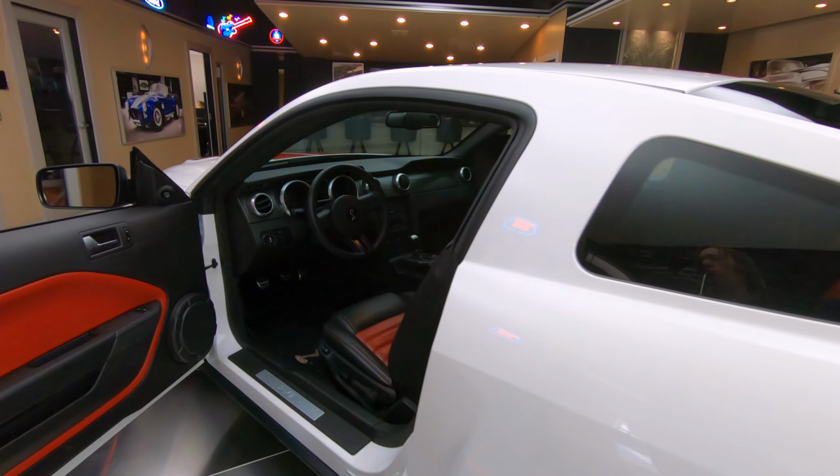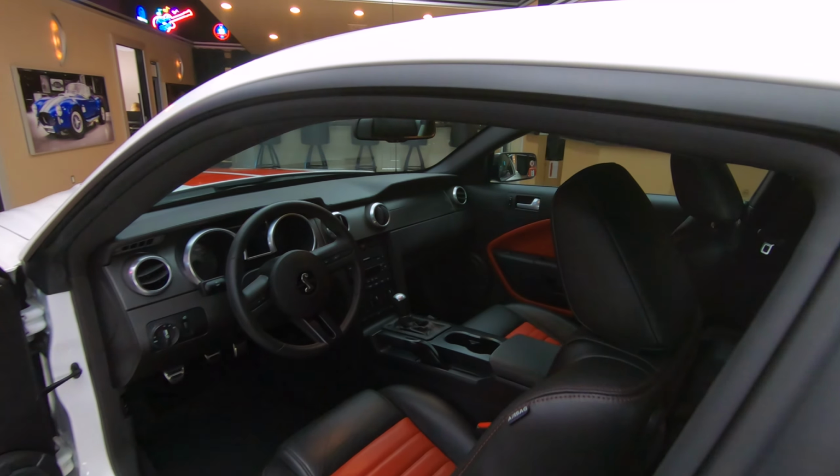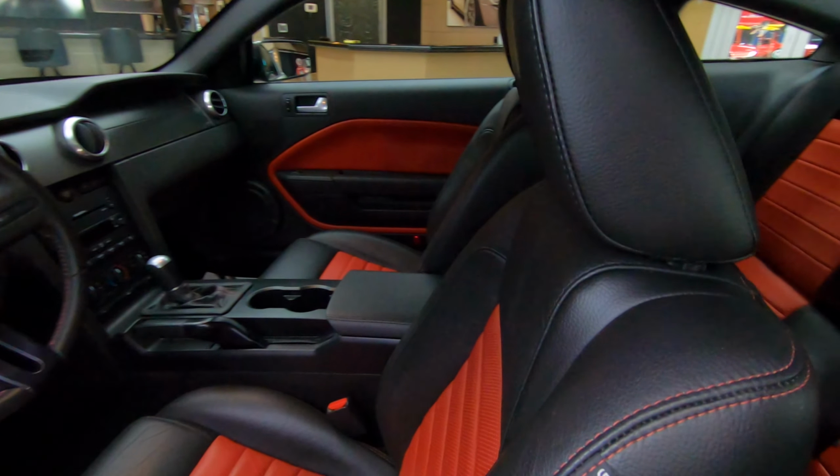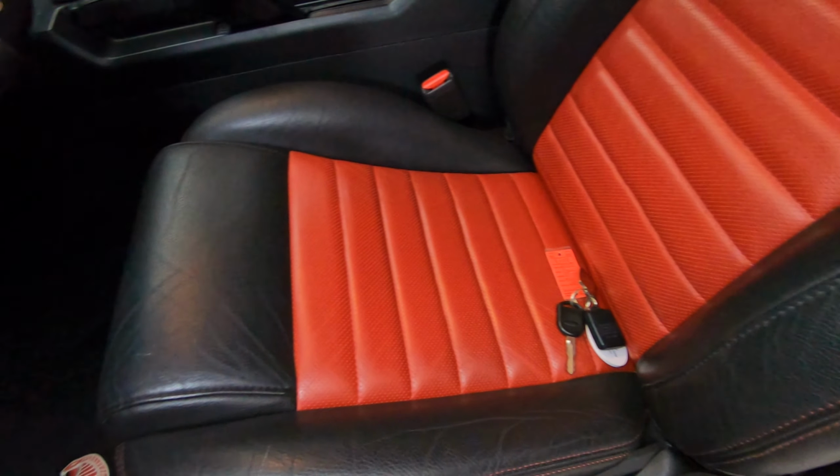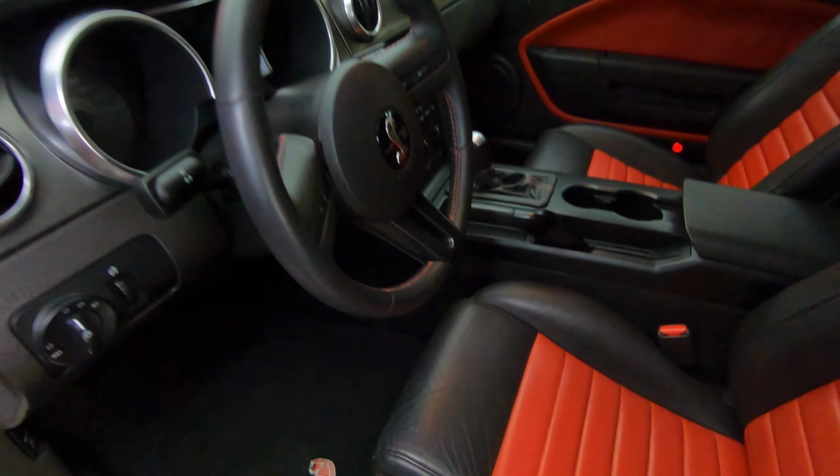And then take a look at the interior. Absolutely gorgeous. Not a mark on the interior anywhere. Just a beautiful car here. We got the keys laying down here.